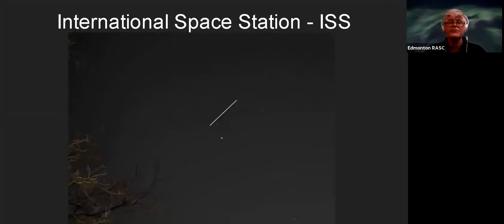So satellites, we have thousands and thousands of them that orbit the Earth, but by far the brightest and most obvious one is the International Space Station. It takes about 90 minutes to orbit the Earth, and it's one of the brightest things up there that moves. It moves with about the same apparent speed as a high-flying jet aircraft in terms of how long it takes to cross the sky. It's by far brighter than any of the brightest stars. The only thing that gets brighter is Venus.